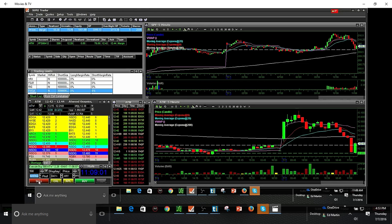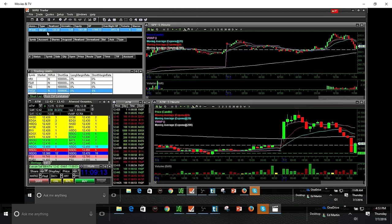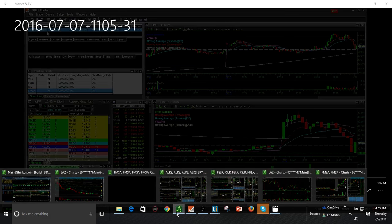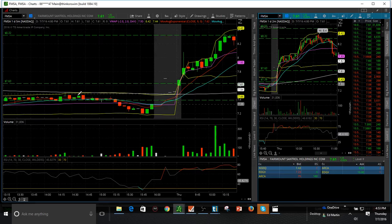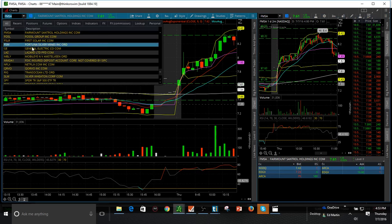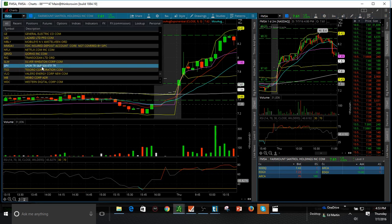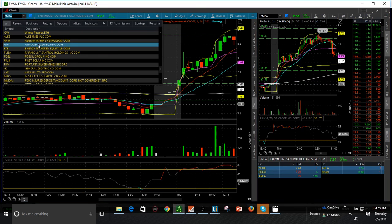So what I'm looking at, I took it off when I saw that it was running into the 200 on the 2-minute chart. Let me show you that real quick. There it is.